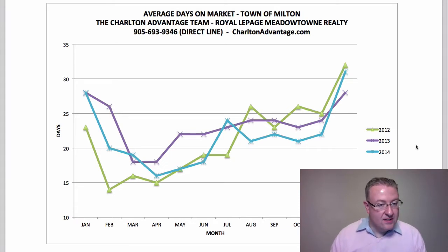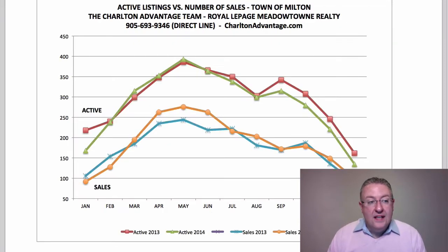First one is average days on market. And you can see that the days on the market is less in the spring. The only thing this graph says, it doesn't mean that it's necessarily better to sell in the spring. What it says is homes generally sell faster in that time of year. The next graph is active listings compared to the number of sales. And what that really tells us is how quickly the inventory is swallowed up. And the other thing that it says is not every home sells.